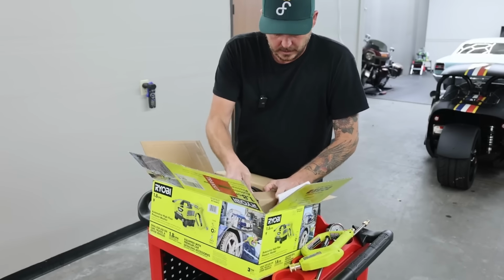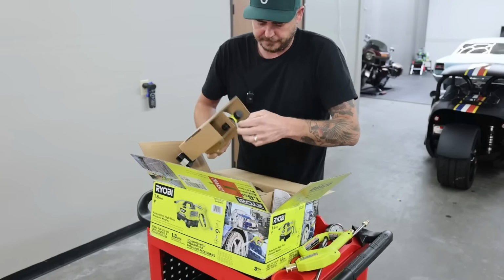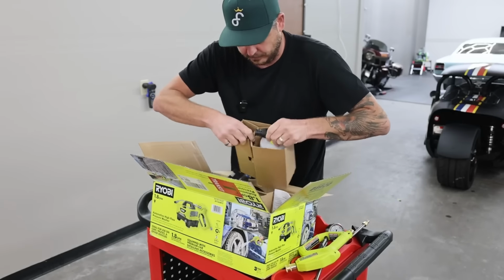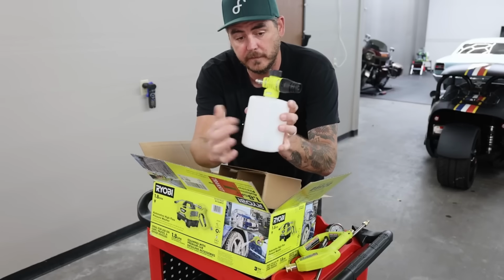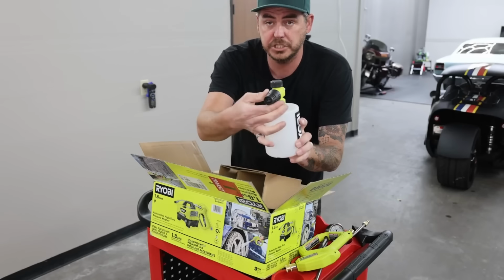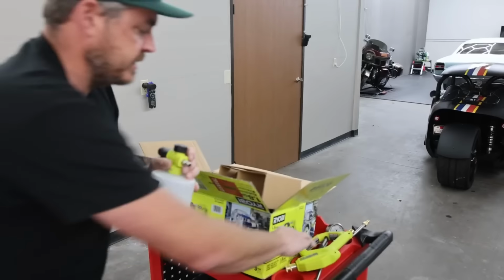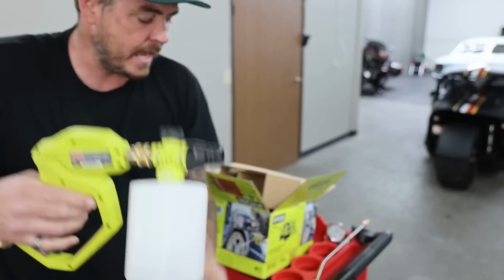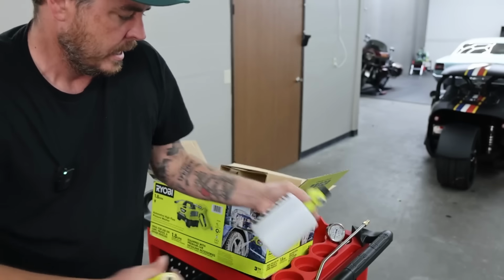Toss that to the side. This on the side here, it looks like, okay, so we get a foam cannon blaster, right? Let's see the build quality on this thing. Let's see here, 750 milliliters of capacity. You can change it from vertical to horizontal, that's nice. Get the standard 1/4 inch quick connect again, so you can just plug it straight onto the nose of your gun, just like that. Or, of course, you could add that to the extension lance as well.